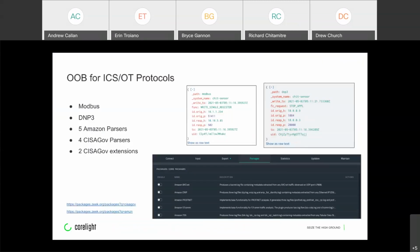So I want to talk about the out-of-the-box ICS SCADA protocols that are covered by Corelight. The two main pieces that come directly in Corelight are Modbus and DNP3. There are also five Amazon parsers built into the Corelight package manager that include BACnet, which is building automation and control, which actually was used in the breach at Target, ENIP, which is Ethernet over IP, and Profinet, which was actually made by Profibus, and then S7 Comms, which is a Siemens proprietary protocol, and then tabular data streams.